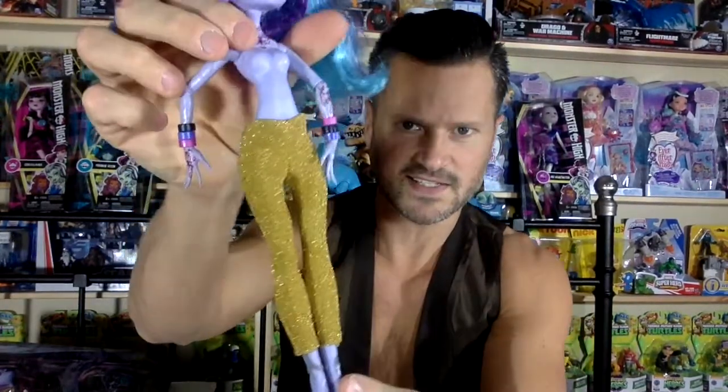All right, so she's got these glittery pants on, kind of 60s, 70s. I have to see if the boot sandals will fit over them, because I never saw anyone do that. I don't actually have a problem with that. Yeah, you can totally wear those boots over the pants like that.